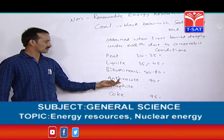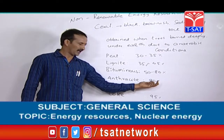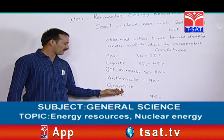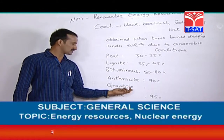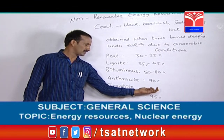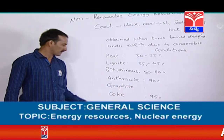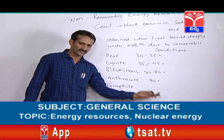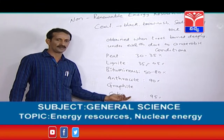Of course, in anthracite type of coal, 90% of carbon is available, hence this is considered the best means of fuel. Of course, graphite is not a fuel. It is used in manufacturing pencils, and when powdered it is used as a lubricant in various industrial applications. Of course, coke has the highest percentage of carbon, that is 95%. It is used as a reduction agent in the industrial area.